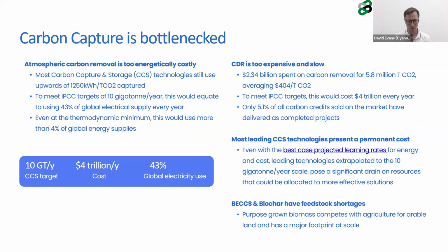Just to touch on the carbon capture space right now and the problems with it, frankly, it's just too energy intensive and too costly. We're looking at carbon prices of over $400 a ton for captured CO2 currently. And in terms of energy use, you're looking at significant portions of global energy supplies to capture the CO2 we need to hit our IPCC targets. Our view is that renewables and electricity should be going as much as possible into decarbonising current electricity demands and supplies, rather than into CO2 capture.